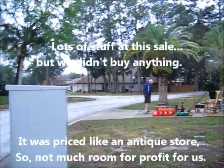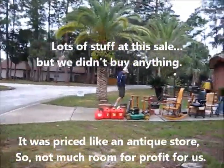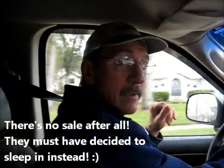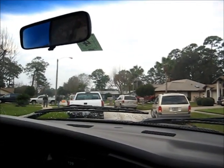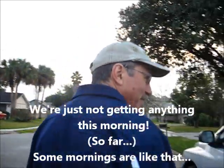Okay. And here we are at our first yard sale. Let's see what goodies we find today. And they're not open. Certainly easy to tell where they are by the number of cars parked in front of their house. That's true. Nope, nothing at that one.